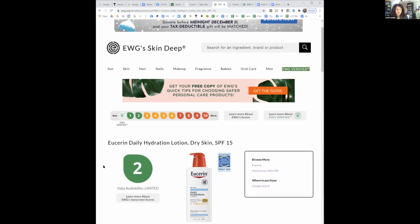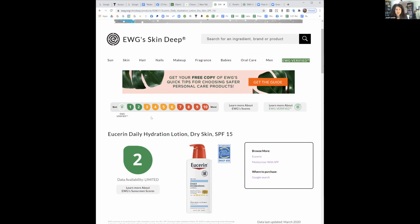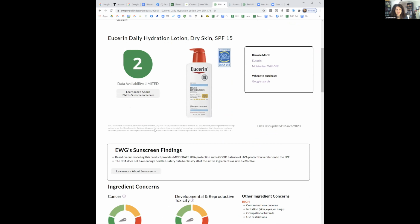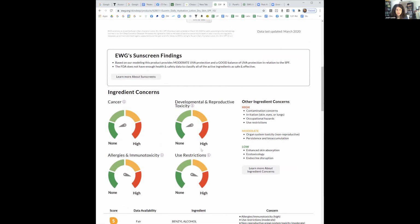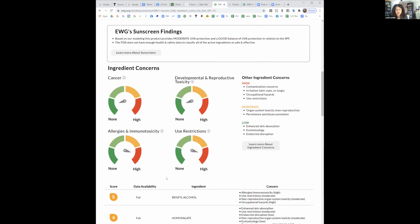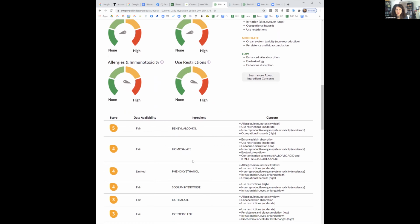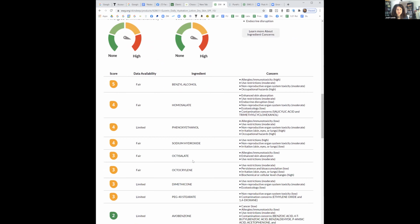So you'll see there, it doesn't look like a bad score, 2 out of 10, with 10 being the worst. But then if you go to the real findings, you'll see that it does have high amounts of endocrine disruptors. They're saying use restrictions, and actually high amounts of allergies and immunotoxins, here they are, which can alter the immune system and cause autoimmune issues. And you can see all these ingredients.